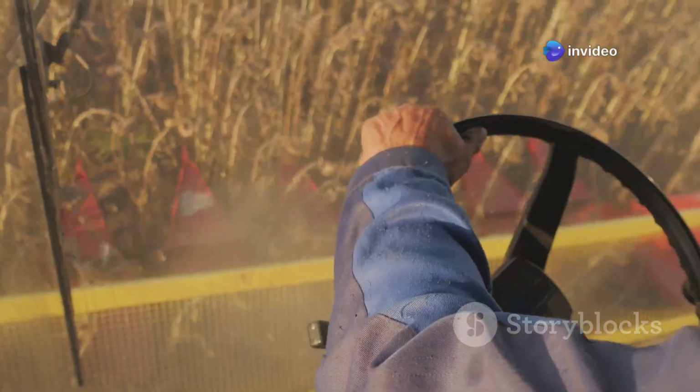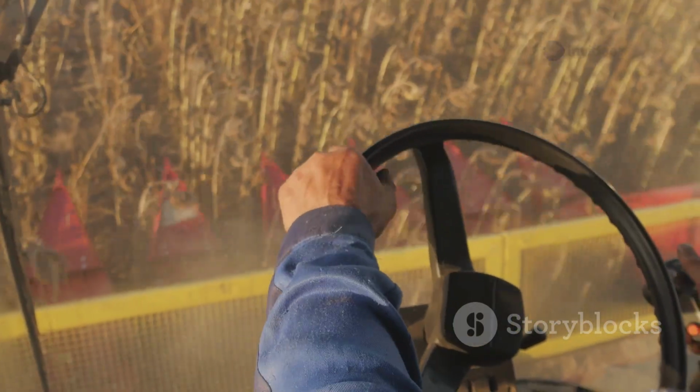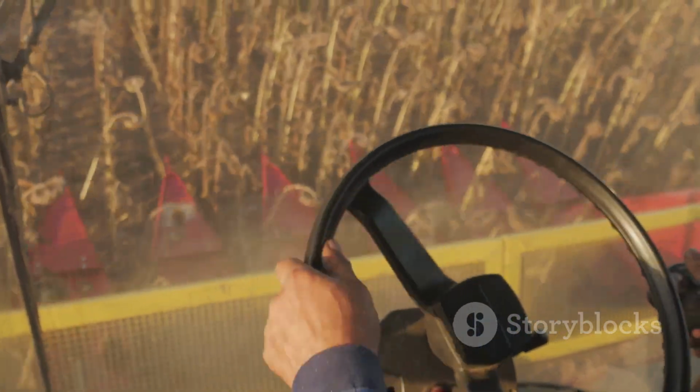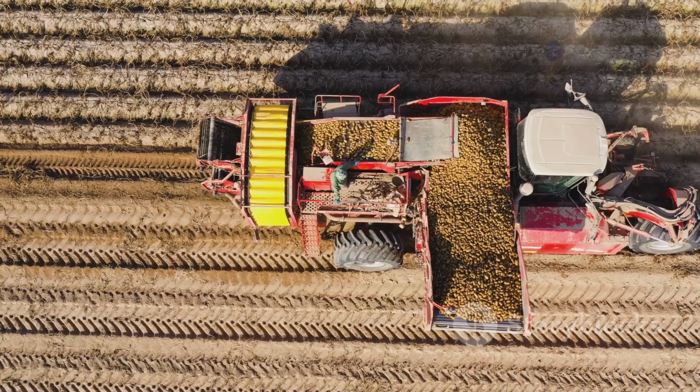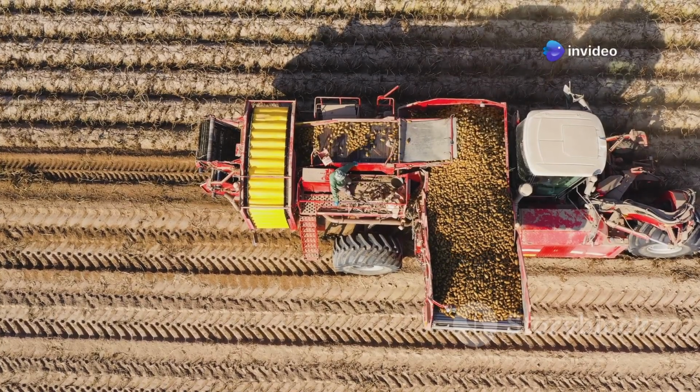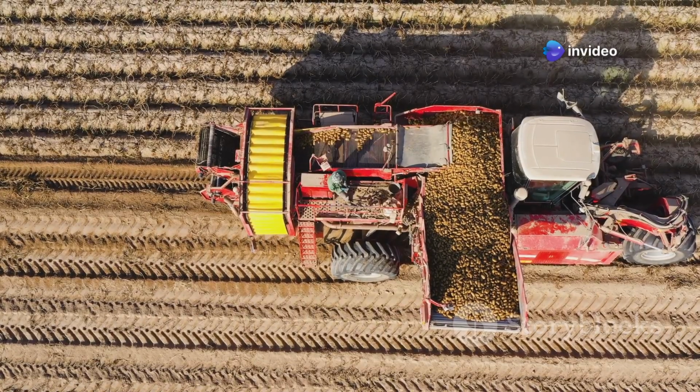What's truly impressive is how these machines adapt to different environments. Potato farms aren't always on perfectly flat land. Some are on rolling hills and uneven terrain. Modern harvesters are built with advanced suspension systems and hydraulic controls that allow them to maintain stability and continue digging with precision, regardless of the incline.